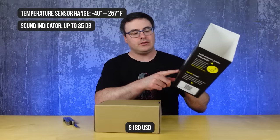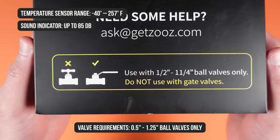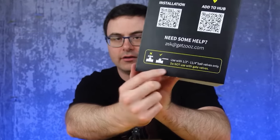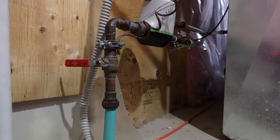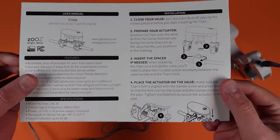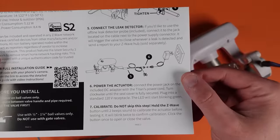So this can be used with any 1/2 inch to 1 1/4 inch ball valves, okay? So you can see the little diagram there. No, yes, no, yes, no, yes. Please read. Always close the ball valve before installing your actuator. Good manual. What you're gonna need for something like this, this is not just your average install.